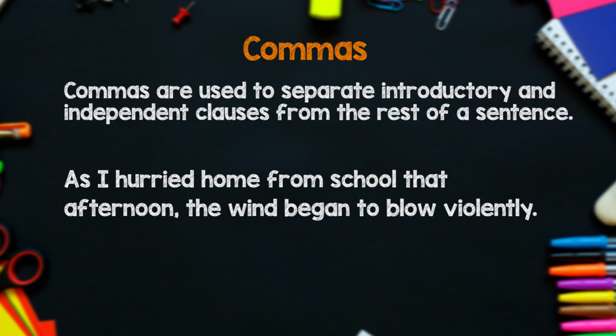Just to delve a little deeper, the first section of that sentence is a dependent clause because it cannot stand alone. Listen, as I hurried home from school that afternoon does not make sense by itself. The second part of the sentence, however, is an independent clause. The wind began to blow violently. It can stand on its own. Therefore, we must place a comma to separate the dependent clause from the independent clause. So our sentence will read, as I hurried home from school that afternoon, comma, the wind began to blow violently.